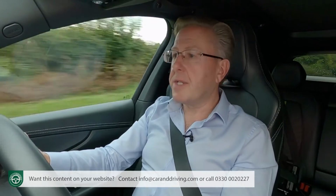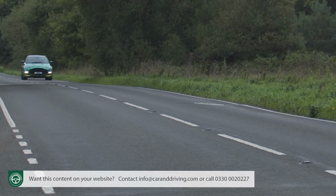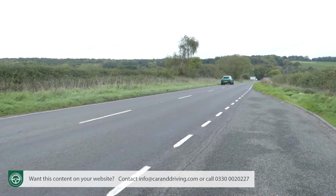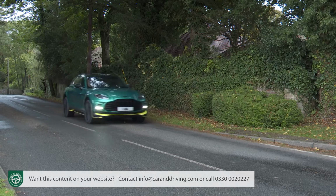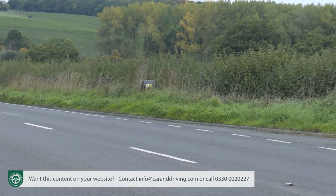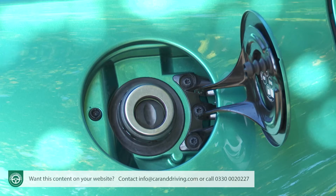The running cost figures for this DBX 707 are almost identical to those of the standard DBX, 19.9 mpg on the combined cycle and a smoky CO2 stat of 323 grams per kilometre. In town it'll be a lot worse, think 12 to 13 mpg according to the official urban stats. Aston Martin thinks that on a long motorway run you might be able to edge up towards 25 mpg, which in theory would give you an operating range of around 460 miles from the 85-litre fuel tank.